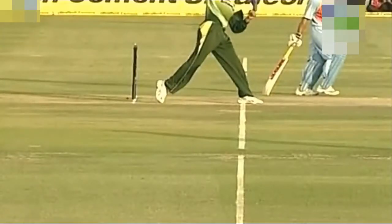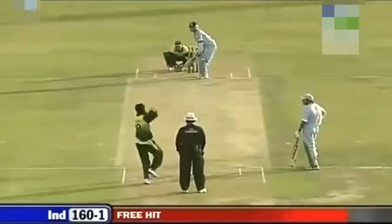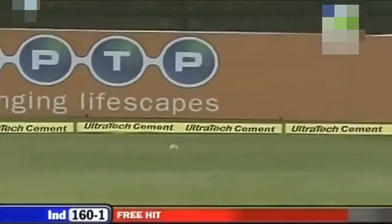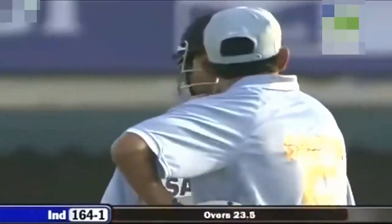Oh, so close. Looks like it might be grounded behind the line. A tough call, that one. And he's played the ball fine, and he will get a boundary. That's one of his favourite shots, and he moves into the 90s.